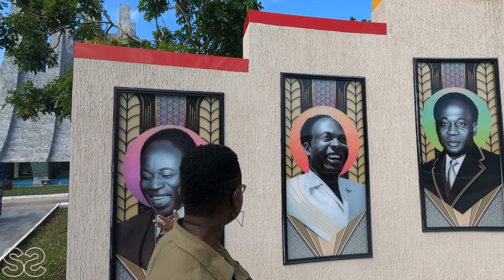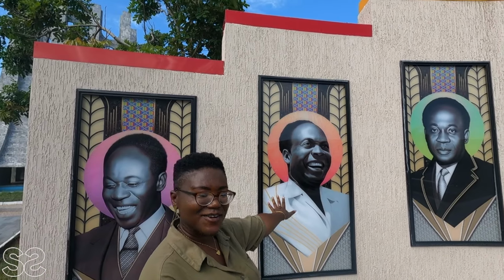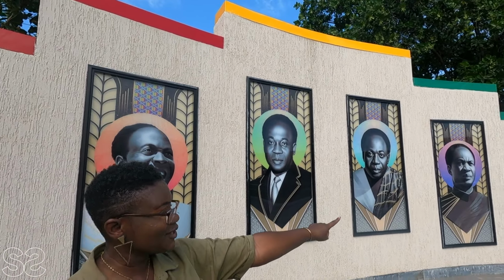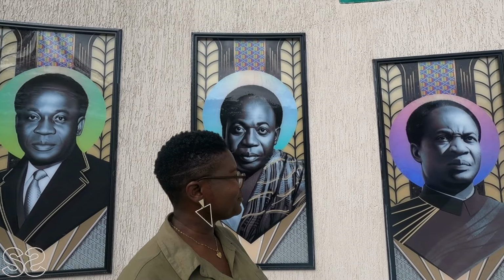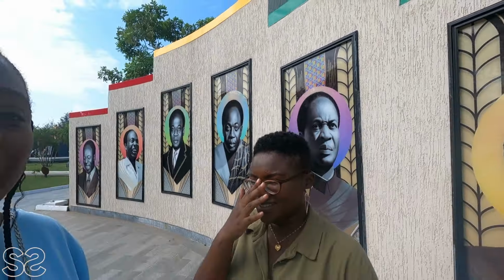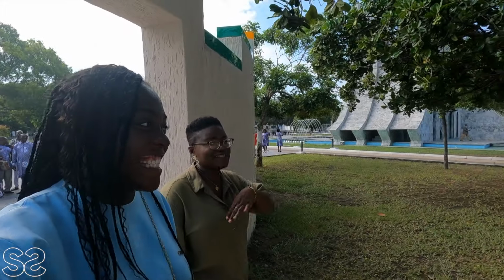Have you seen Kwame Nkrumah? Look how happy he is. Yeah, he was really smiling. And when you get to the end, even the one on the end, I don't know if it's anger or frustration. He was tired. Ghanaians stressed the hell out of him. But you can't deny it, he was a handsome man. Like, this picture right here shows you, yeah, I'm done with you people. I'm sure after independence, he was like, I'm done with Ghanaians.